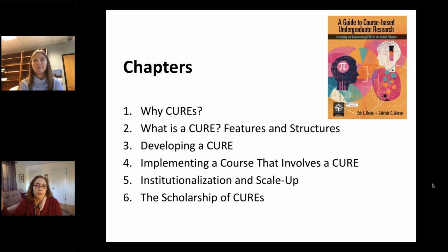For example, let's say you're somebody who's very experienced with implementing and teaching a CURE, and now you'd like to do some scholarship. You go straight to chapter 6. If you're a department head and your faculty are interested in implementing CUREs and you'd like to know what that's going to mean on a practical level, then you can take a look at chapter 4 and get a sense of what the logistical aspects are. Institutionalization and scale up is for those who maybe have taught a course and now want to think about teaching more courses or having other faculty in the department or the college be involved in that. The first few chapters also provide a lot of that research background that Erin mentioned. Next.